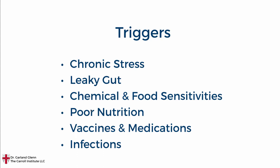So any one of these things here can trigger an immune response to the leaky gut and turn on the genetic predisposition to an autoimmune disease, and which one you get will just depend on the shape of the protein that gets across the leaky gut. But these things can be calmed down, and in a lot of cases they can be reversed if you do the right thing.